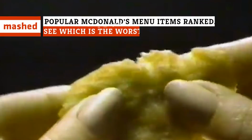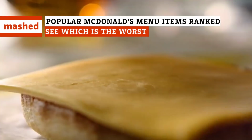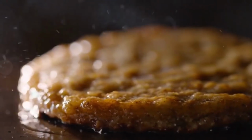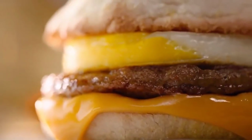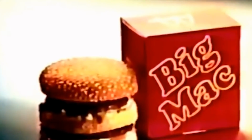The McDonald's menu is as vast as it is ever-changing, and you might be forgiven for thinking you're spoiled for choice whenever you walk beneath those golden arches. But what should you go for? These are the most popular McDonald's menu items ranked from worst to first.